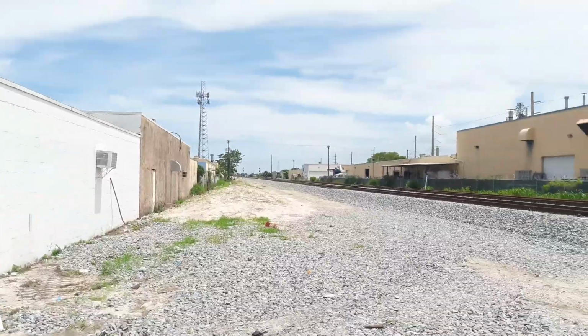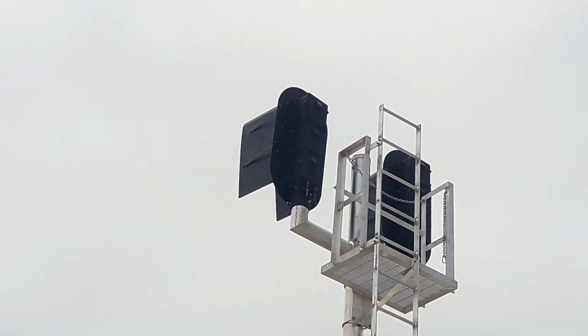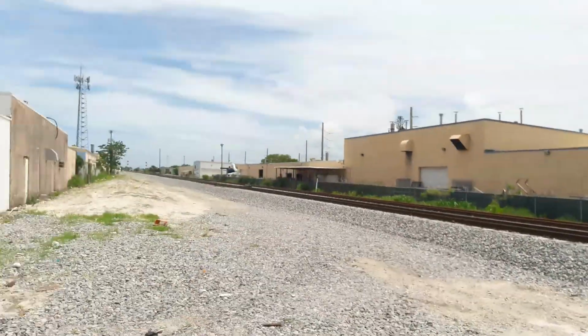But what do you need this one for? Like right here. What do you need that one for? I don't understand. I don't know why. But if it's an intermediate, okay.